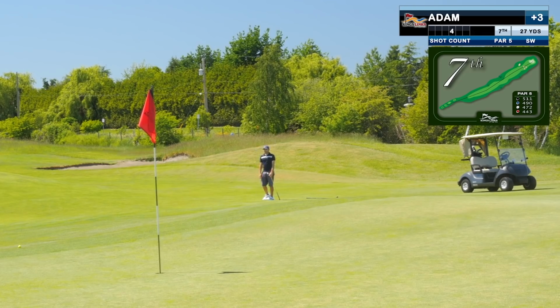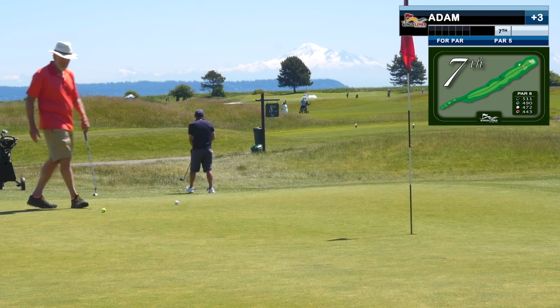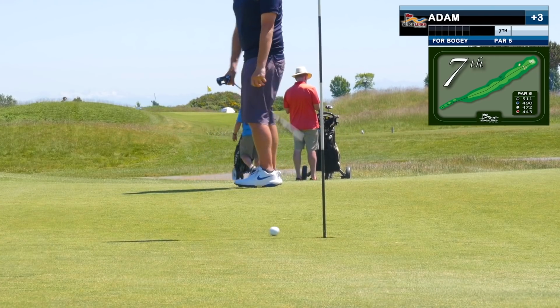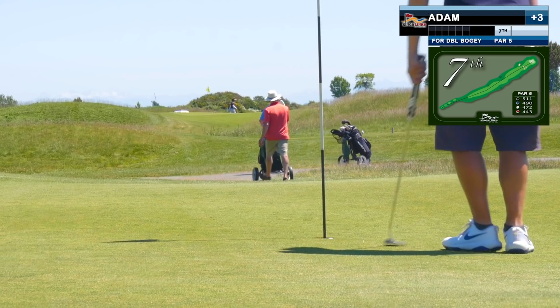And that's a shank. I think my first one ever on the channel. We opt to putt with the hybrid here, and that's not very good either. And we missed this 15-foot breaker, and have found our second double of the day.